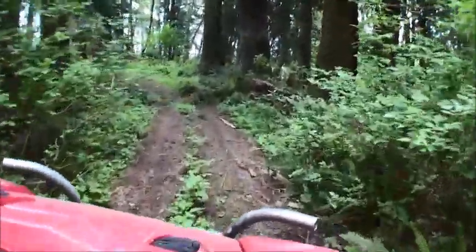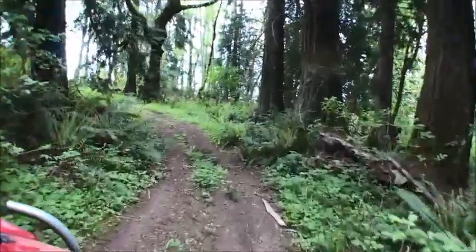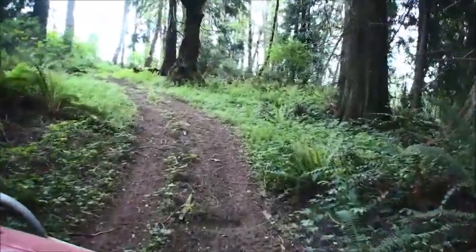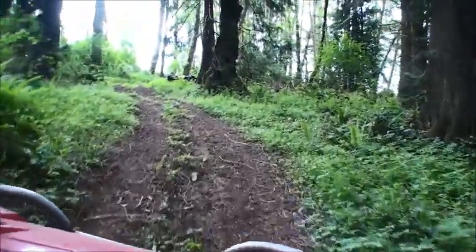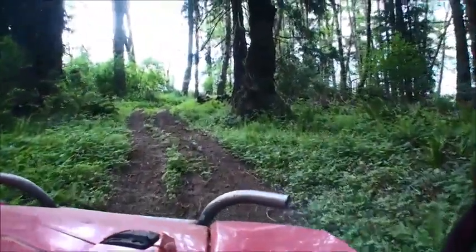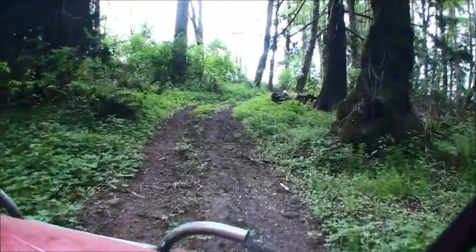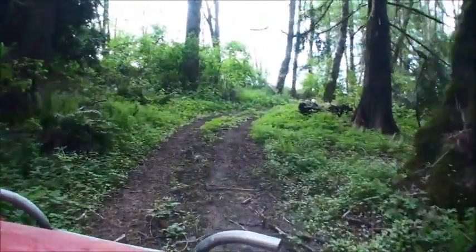I'm trying to hold this camera level to what the actual level is, so you can see how much we're falling off to the side. I'm going up 10 degrees right here. Yeah, but that's not in front of me, and I don't want to fall out of this thing.